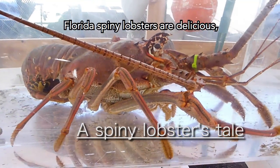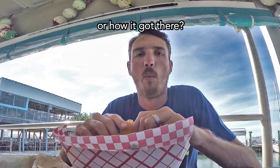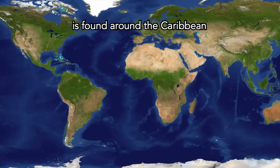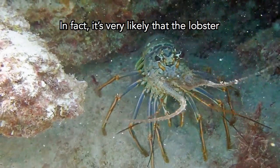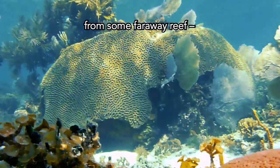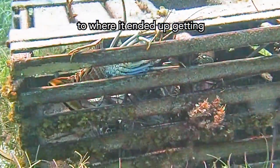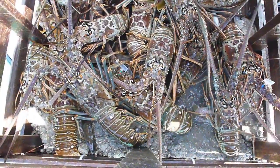Florida spiny lobsters are delicious, but have you ever wondered where the lobster on your plate came from or how it got there? The species of lobster we catch in Florida is found around the Caribbean and around South America. In fact, it's very likely that the lobster on your plate in Florida had a very long and exciting journey from some faraway reef further south in the Caribbean to where it ended up getting caught in a lobster trap here in Florida and then wound up on your plate.